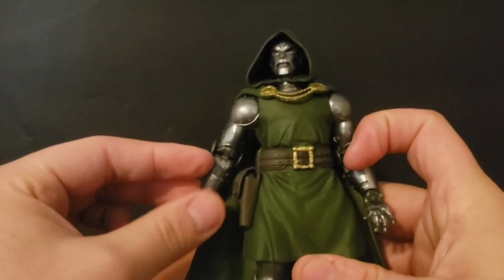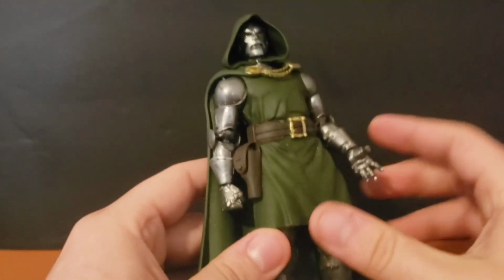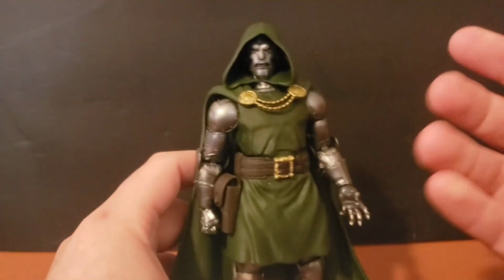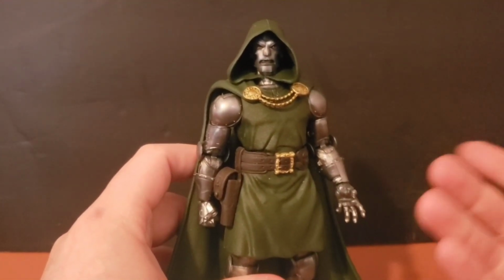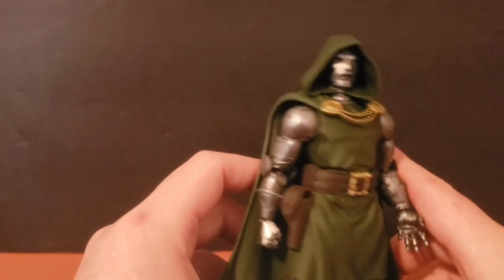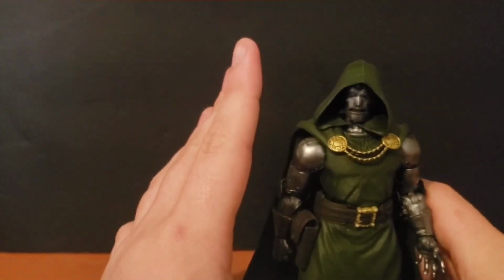And at number 3, it's a lot of people's number 1. It is Doctor Doom. Doom came out in the very beginning of the year. Some people consider him a 2019 figure because they got him in 2019. He's technically supposed to be a 2020 release. I got him like January 5th, 2020. So, somewhere around there.